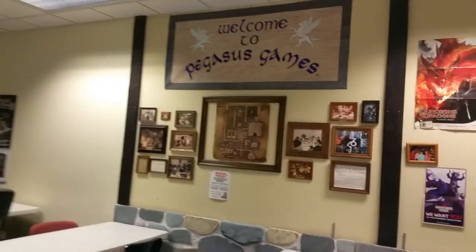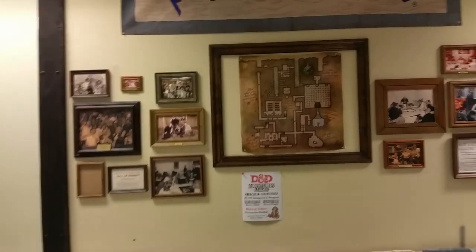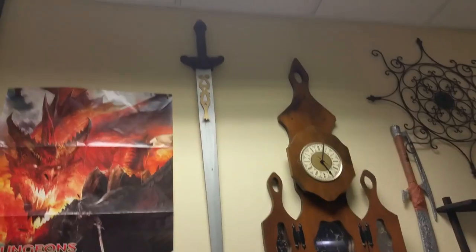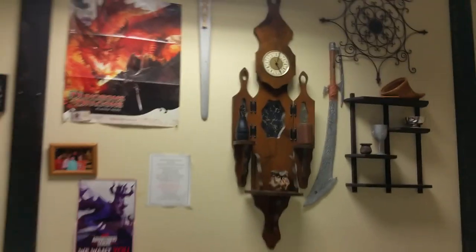And then I love their little wall over here. Check this out. The Wall of Heroes. With all their awesome little people on it. And then this awesome clocks and swords. You never know when you're going to need awesome things like that. So there you go. So anyway, Pegasus Games. Check it out if you are in the area.